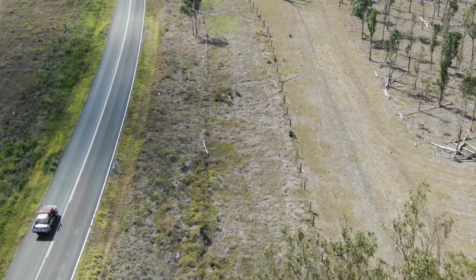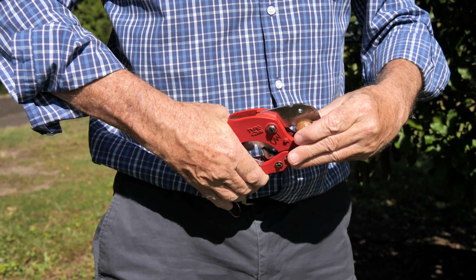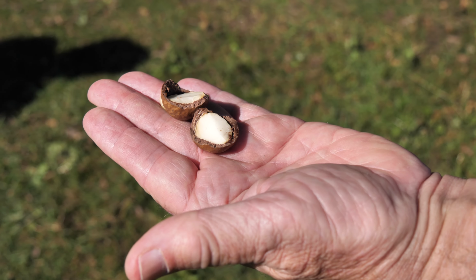Our progeny trials, we established them in warmer climates in locations such as Rockhampton and Emerald. In 20 and 30 years' time, the selections we're making now that are adapted to these warm climates such as Rockhampton will be really useful where the commercial areas around Bundaberg and Northern Rivers are now.